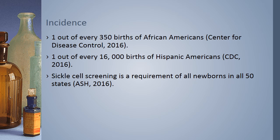The incidence of sickle cell anemia is 1 out of every 350 births of African Americans, and 1 out of every 16,000 births of Hispanic Americans. Sickle cell screening is a requirement of all newborns in all 50 states prior to discharge.